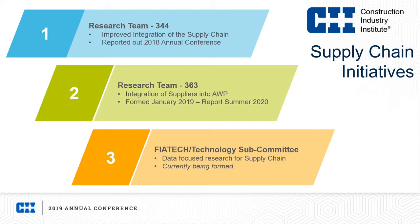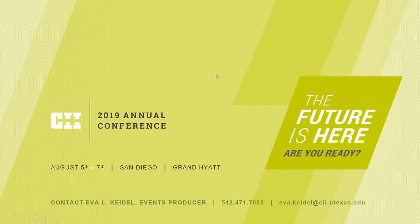This is currently being formed right now, and I'm not sure how much more information is available on that, but that's just another thing that's related to supply chain and CII that's kicking off. So a lot of good movement in this space, and we look forward to helping support these initiatives going forward, and I encourage you all to check them out also.